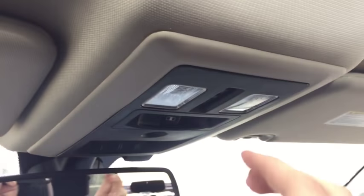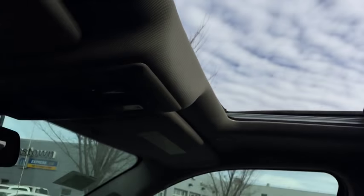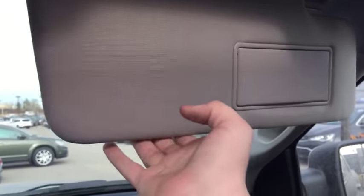Programmable garage door openers there, and press this button here. That opens up our power sunroof. Look at that. I love the sky. And the passenger sun visor also has a convenience mirror and light too. And visibility of the front window is awesome.